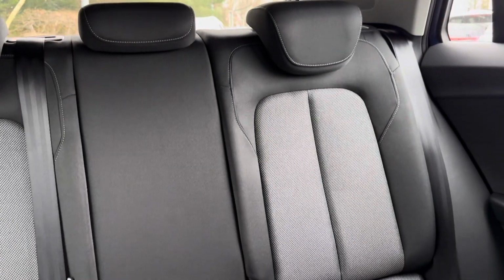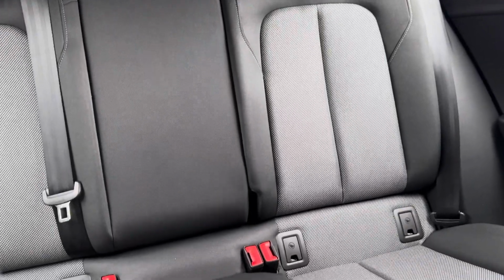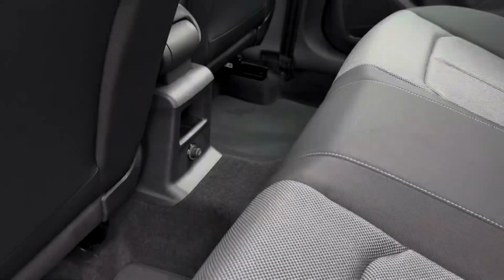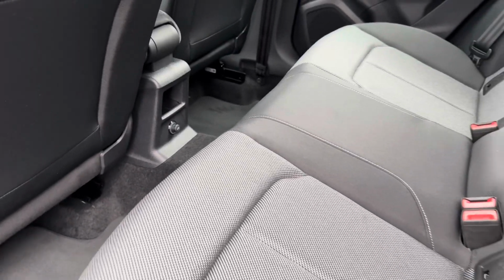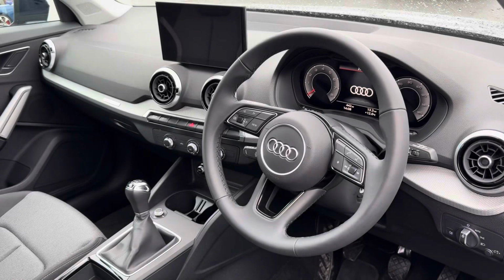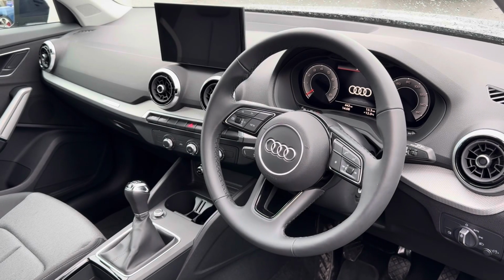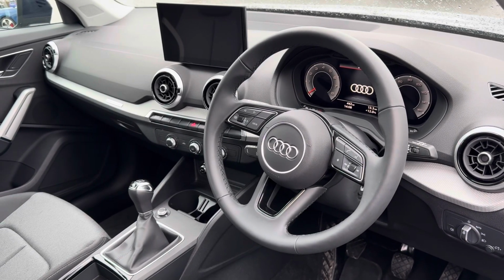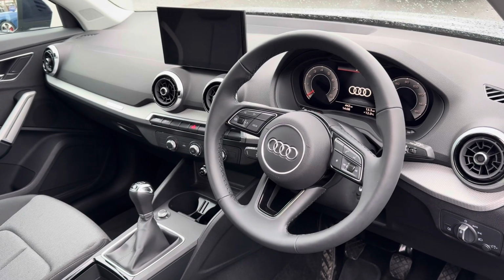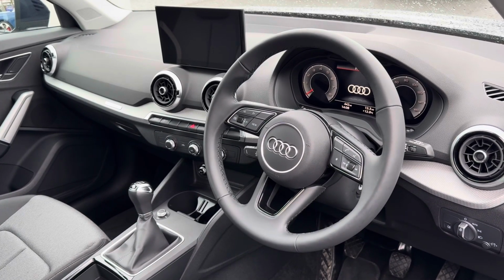To the rear, you have the stylish cloth upholstery with an ISOFIX anchor point to easily install your child's car seat. As you take a look around, there is plenty of head and leg space for both children and adults alike. To the front of the cabin, you have the 3-spoke multifunction steering wheel, the Audi virtual cockpit, and to the centre of the car's dash, the MMI multimedia display and climate control system.